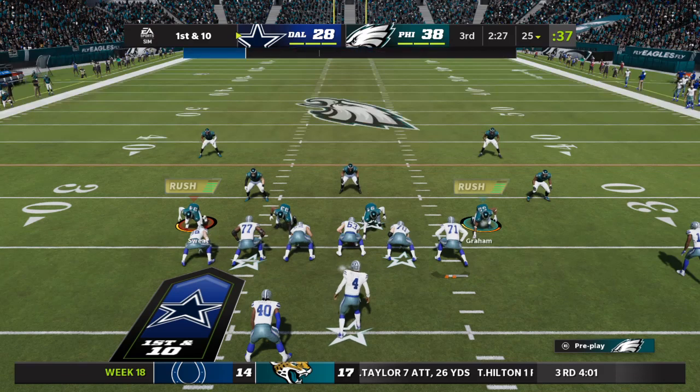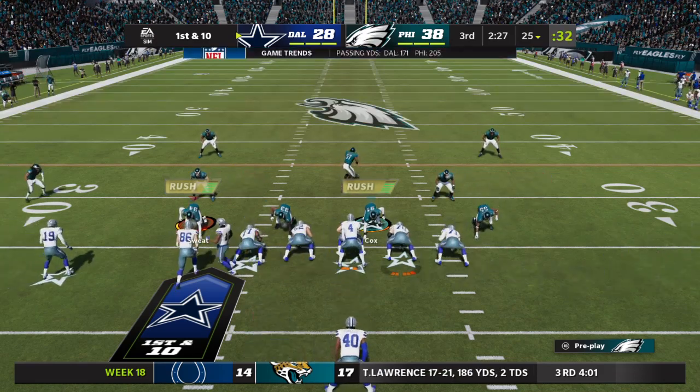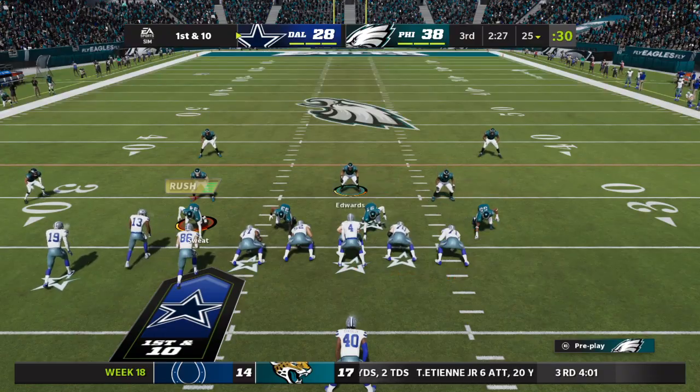I wonder now if they're going to try to increase the urgency a little bit, maybe pump up the pace, maybe go 2 minutes. Who knows? Let's see what they decide to do.